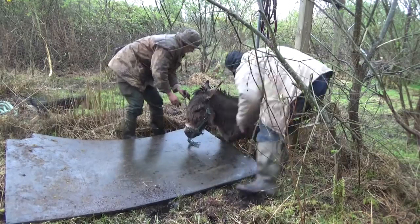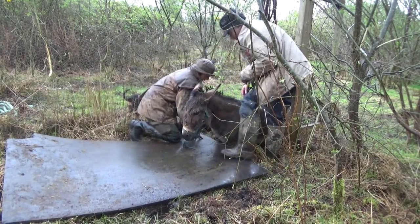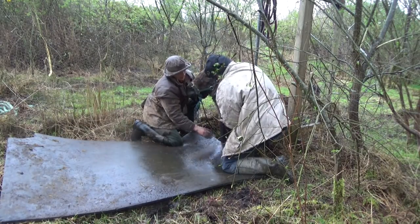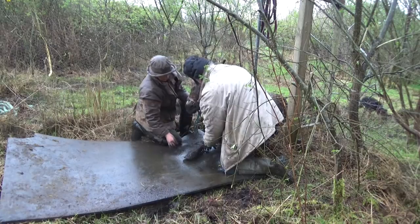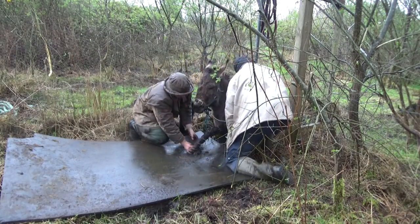The plan is to get her onto something that can support her weight. We just grabbed the first likely thing that came to hand. It's a rubber mat that they normally sleep on. In hindsight, we should have used something much less slippy, and I'm sure we'll get lots of criticism for this, but hey, that's what we did.